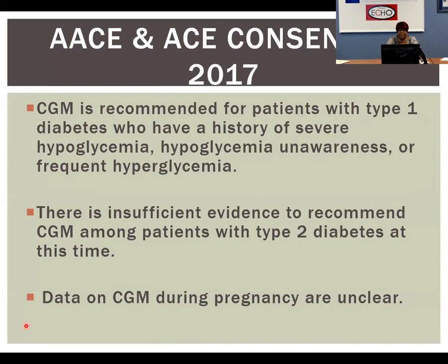There is insufficient evidence, according to the AACE and the ACE guidelines, the ACE consensus. There's insufficient evidence to recommend CGM among patients with type 2 diabetes at this time, and data on CGM during pregnancy is unclear.